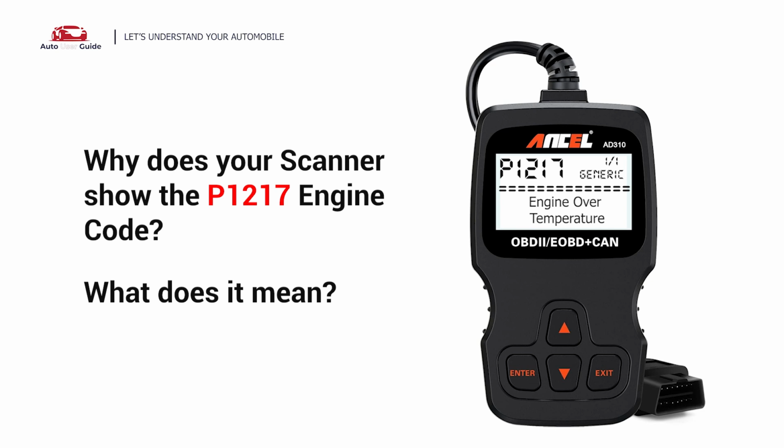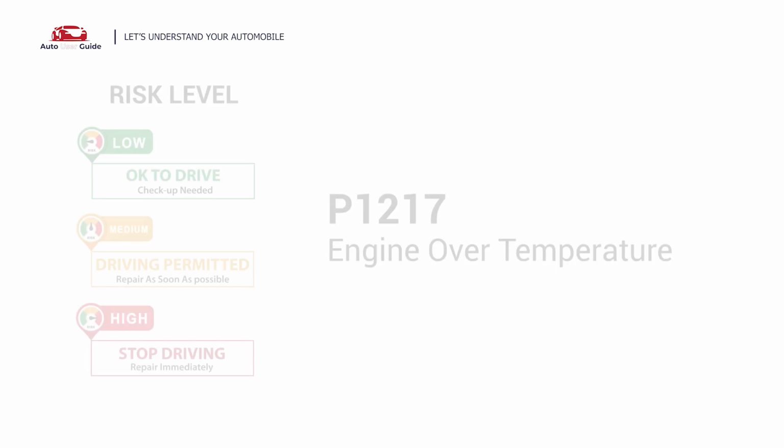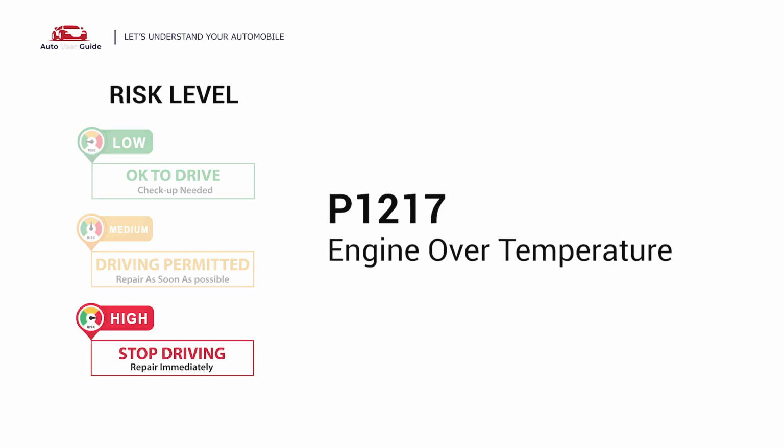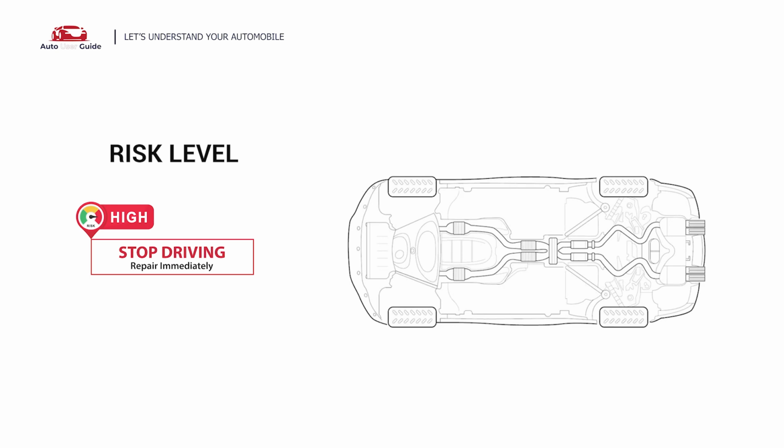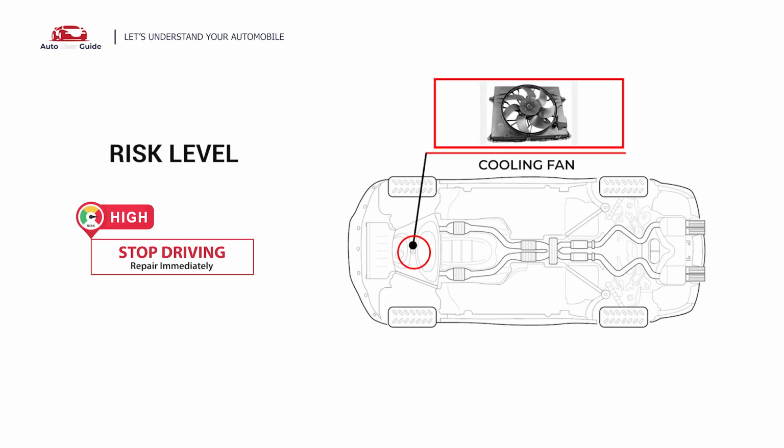Why does your scanner show the P1217 engine code? What does it mean? The P1217 is a diagnostic trouble code that indicates an engine over temperature. In this situation, cease driving and repair your vehicle immediately. It means that the cooling system or a component in it is malfunctioning. When this happens, the engine coolant temperature becomes abnormally high. If not fixed promptly, it can cause severe engine damage or even a catastrophic failure.